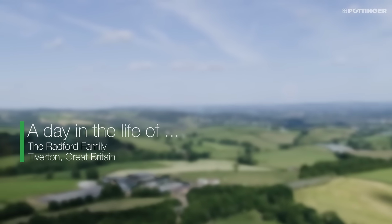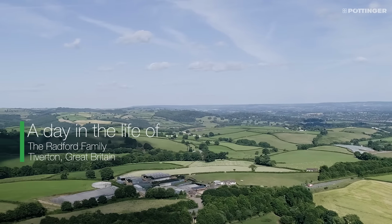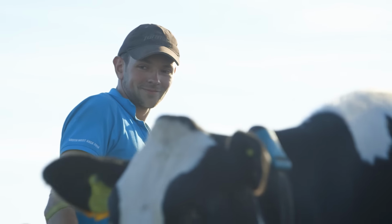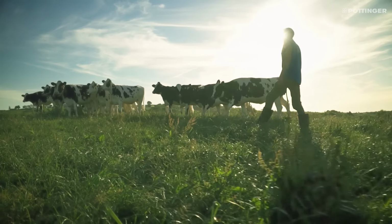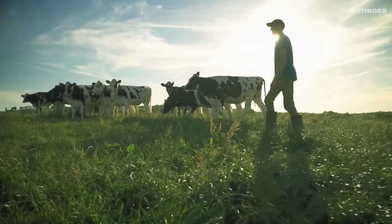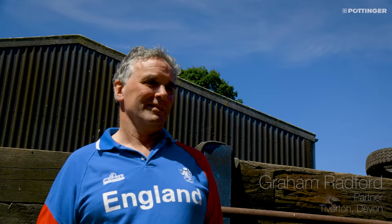So we're from the southwest of England, just outside of Tiverton. We farm about 400 acres here. We rent 200 and own the rest of it, and we've got about 170 cows at the moment. We also finish all our cattle throughout the time. Yeah, we grow about 80 acres of maize and about 80 acres of cereals as well.